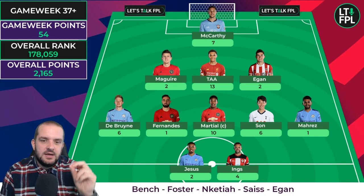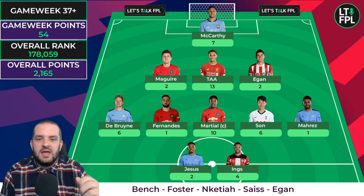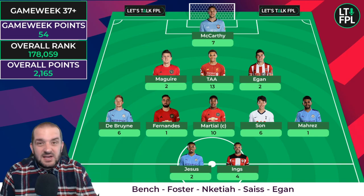Fernandes looks knackered. Martial doesn't look as bad, but he's not really getting the service the last couple of games. And we're looking poor at the moment. So those on free hit, I can see why you'd maybe go without maybe one max. And then, look, you play the Pep Roulette and sometimes it doesn't work out. Mahrez, 1 point off the bench. Hopefully he starts in game week 38.